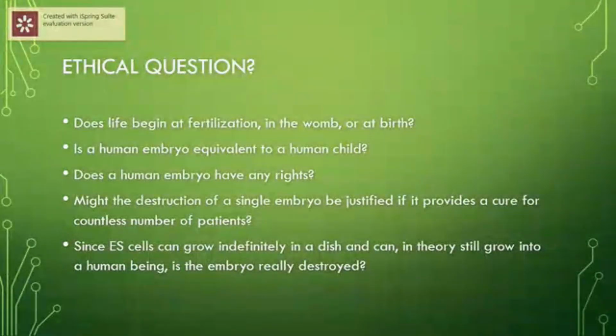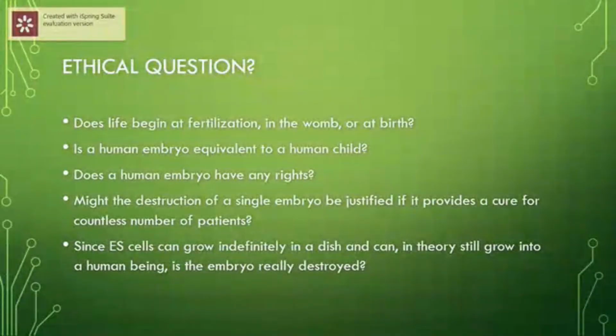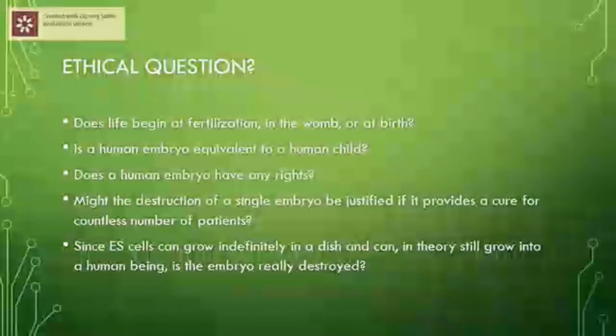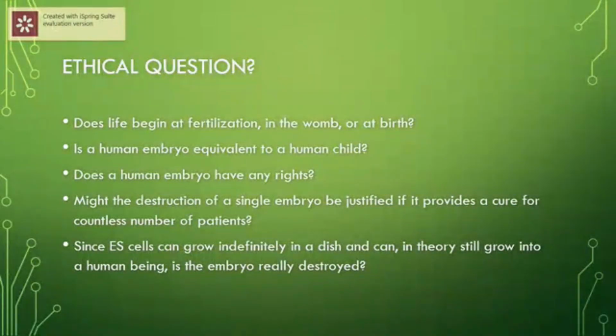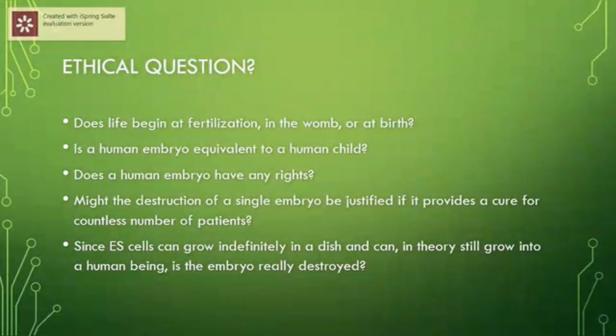So let's talk about some of the ethical questions. Does human life begin at fertilization, in the womb, or at birth? Is a human embryo equivalent to a human child? Does a human embryo have any rights? Might the destruction of a single embryo be justified if it provides a cure for countless other human beings? And since ES cells can grow indefinitely in a dish and can, in theory, still grow into a human being, is the embryo really destroyed?